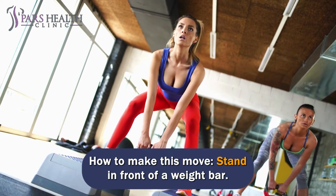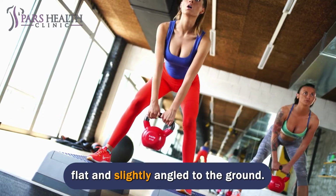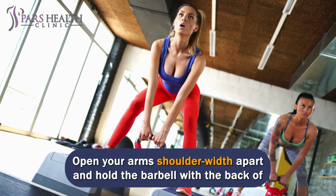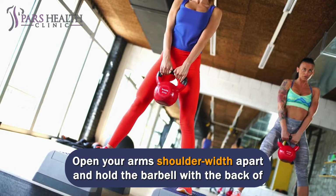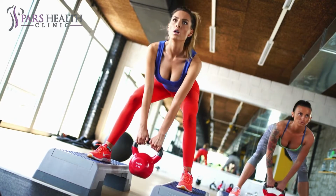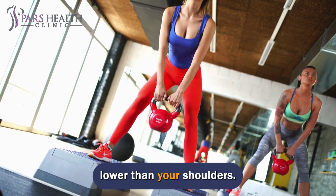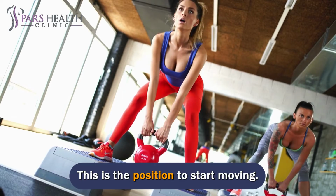Stand in front of a weight bar. Bend your knees slightly, leaning forward so that your upper body is flat and slightly angled to the ground. Open your arms shoulder width apart and hold the barbell with the back of your hand facing your face, looking down and not raising your head. Keep your muscles tight, and make sure your thighs are slightly lower than your shoulders. This is the position to start moving.